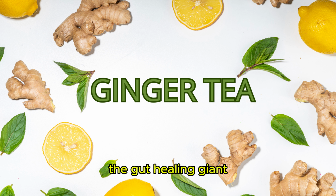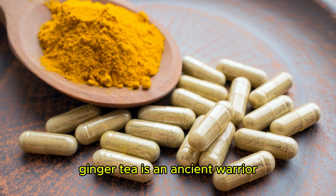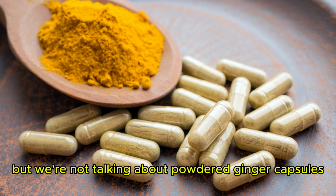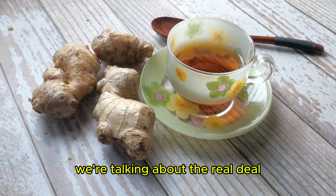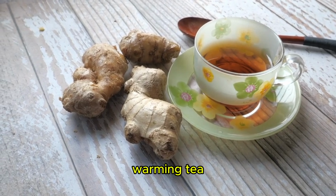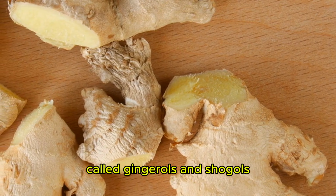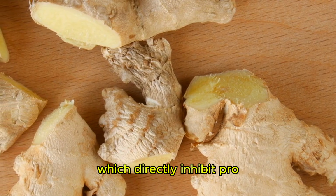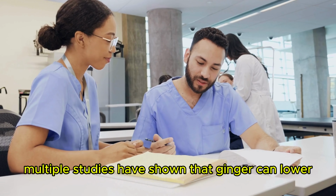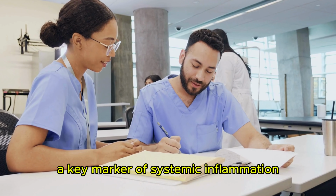1. Ginger tea, the gut-healing giant. When it comes to fighting inflammation, ginger tea is an ancient warrior that modern science fully supports. But we're not talking about powdered ginger capsules. We're talking about the real deal. Fresh ginger root, sliced and steeped into a fragrant, warming tea. Ginger contains powerful bioactive compounds called gingerols and shogaols, which directly inhibit pro-inflammatory pathways in the body. Multiple studies have shown that ginger can lower CRP levels, that's C-reactive protein, a key marker of systemic inflammation.